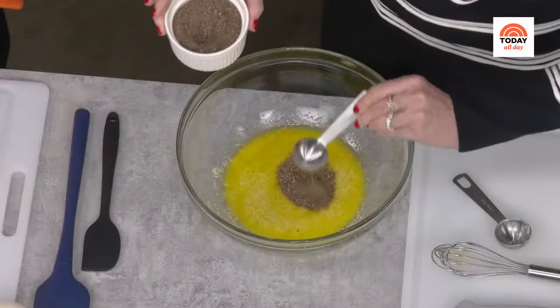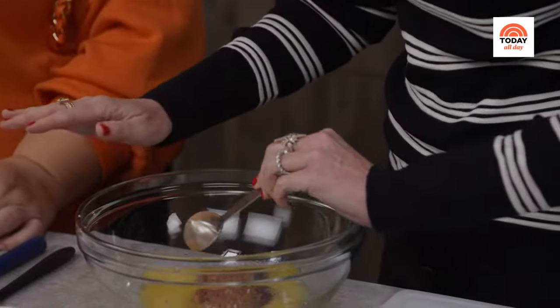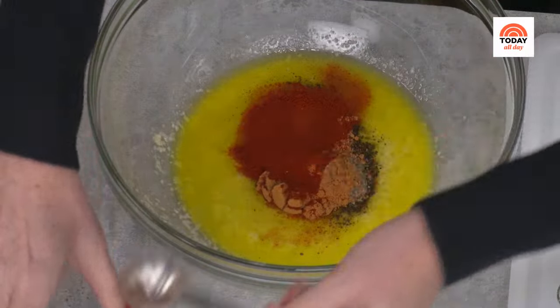But right now we're gonna add a little bit of our spice blend. You have 1 tablespoon of black pepper. This is cinnamon. Okay, so right now. That was paprika, this is cumin.